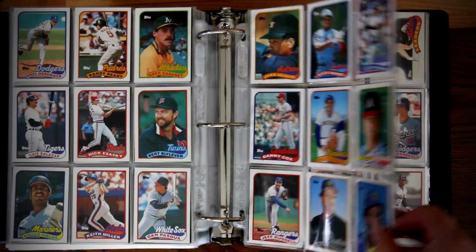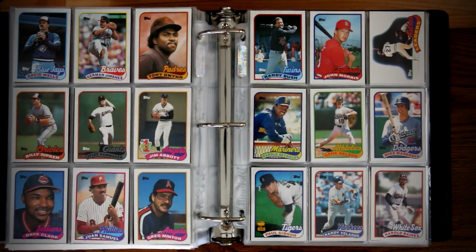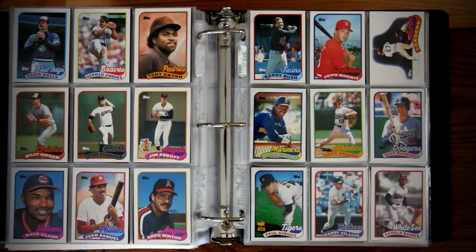Just so much fun to go through. There you go, Tony Gwynn, unbelievable player, one of the best hitters of all time. Jim Abbott, another guy, if you grew up in the 90s, I mean, you remember everything about Jim Abbott. What a star, what an impact, what a great story he was, and just a huge impact.